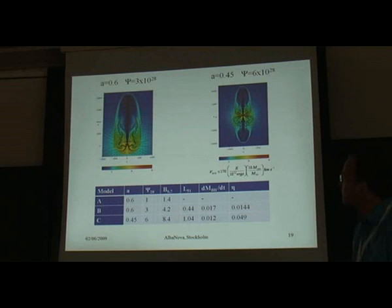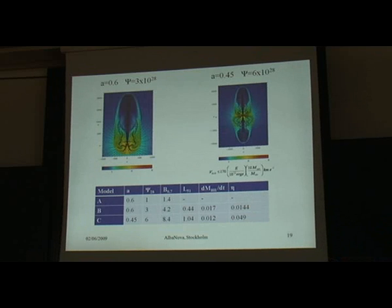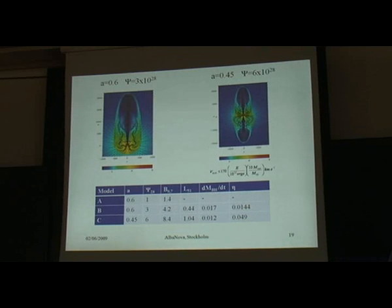What do we get? These are results for different spins of the black hole and for different magnetic flux. We can see that the effectiveness of the process is quite high. Another interesting point: in one simulation, usually I can say near 20 or 15%, we have a one-sided jet in our simulations. And we can estimate the kick from the one-sided jet. It's near 200 kilometers per second.